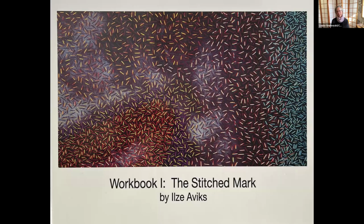I have a dear friend here in Durango named Ilza Avix, who is Latvian, and she is an internationally known textile artist. And I have another friend that's also a textile artist, and we meet every month or so in one another's studio and share stories and work with one another. Well, Ilza teaches all over internationally, and this is a front page of a workbook of hers called The Stitched Mark, and she does a lot of things with mark making and stitching.